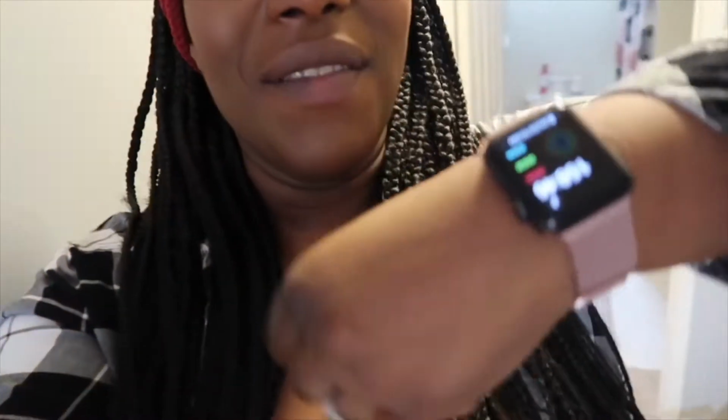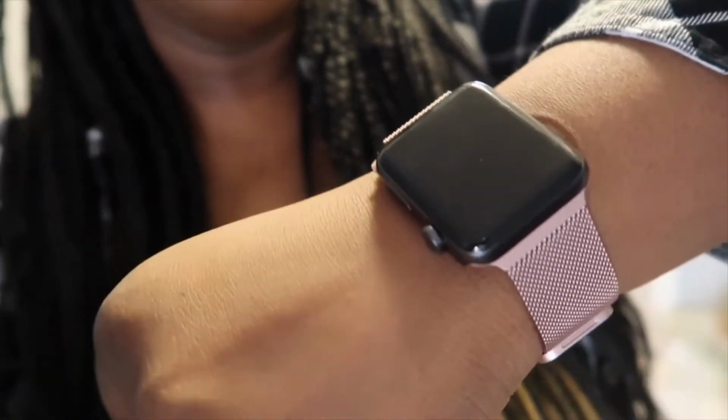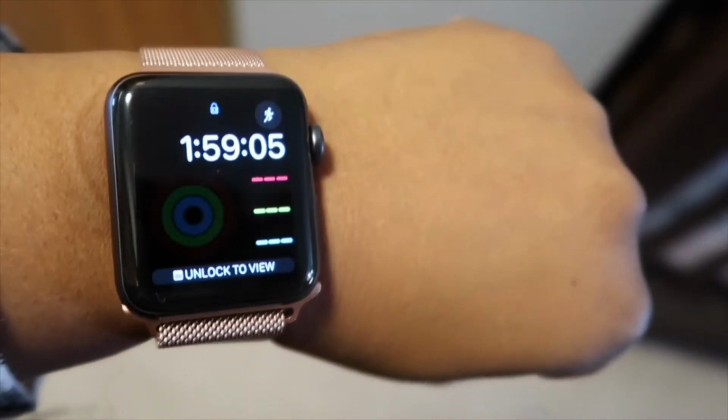So I've already gone ahead and switched out my band. Oh, it looks so cute. I was wanting to get this band for a long time, and I really love it. I was wondering how it was going to look without the rose gold trim around it, but it looks so cute.